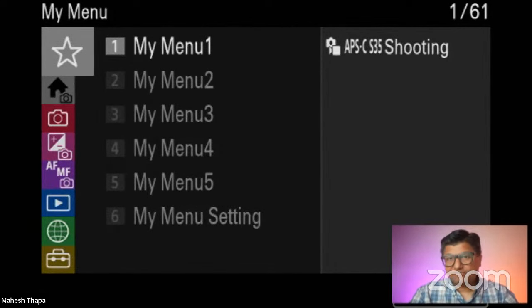I have enough customization on my buttons and in my dials that I have very few things in the My Menu. The less I have to dive into the menu system, the more things I've already have programmed to buttons and dials, the better I like it. So I try to keep this as minimal as I can. But you may be a person that likes the My Menu system.